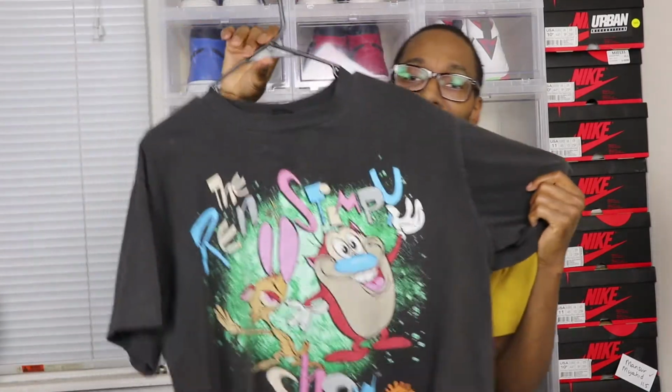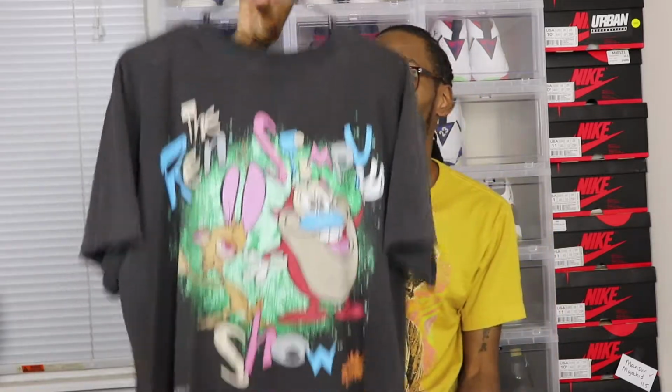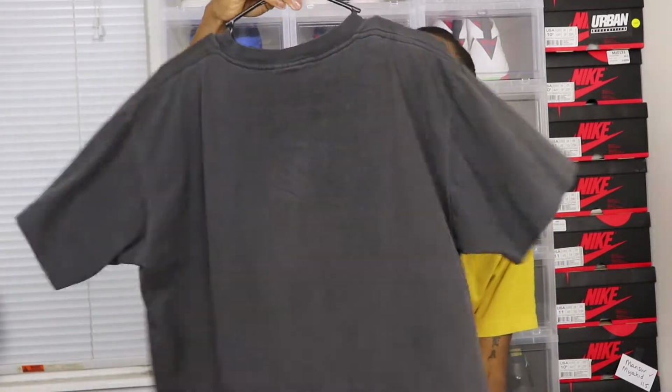Next, the cartoons that I grew up on as a kid, and I don't even think I should have been watching them, because when I go back and watch it now, a lot of stuff in there was just too grown for me and my brothers. We have the Ren & Stimpy tee. This tee is very faded.